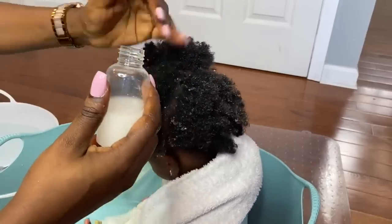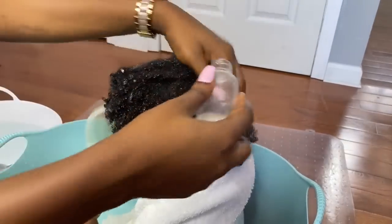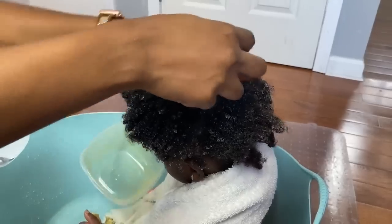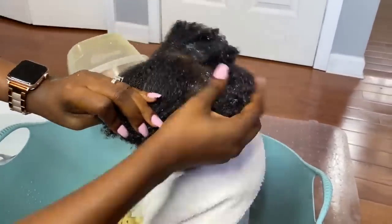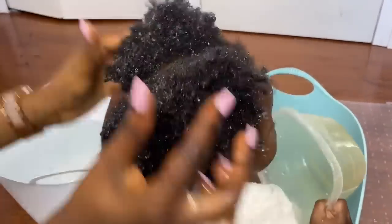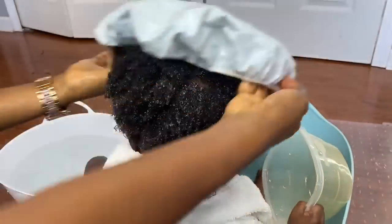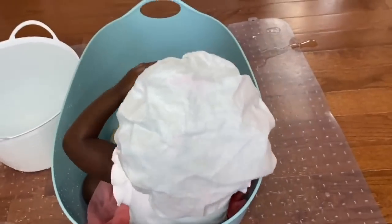Now I must admit, this little spray bottle was giving me a little bit of a hard time, so I just went ahead and took off the lid and poured the rice water onto her hair. So all I'm doing now is making sure to rub the rice water in her hair and on her scalp to make sure that we get everything. And then after that, I'm just going to be using this tiny little shower cap that I actually found at the Dollar Tree. I'm just going to use that to cover her hair and let her sit for about 10 to 15 minutes.